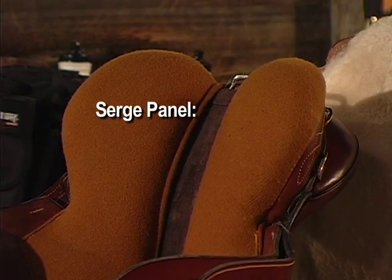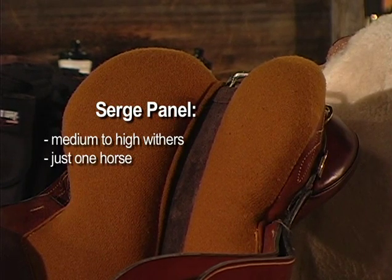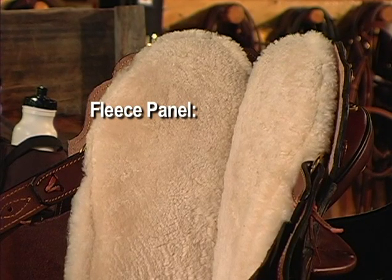Surge line panels work well on horses with medium to high withers. The self-adjusting qualities of this type of panel are maximized when used on just one horse. If a horse has a relatively short back, this saddle works well because it's more compact than a fleece panel saddle. Fleece panels are similar to the panels found on Western saddles.